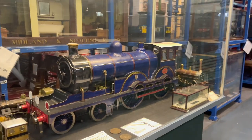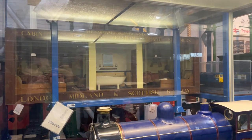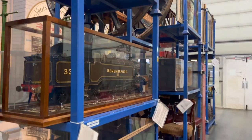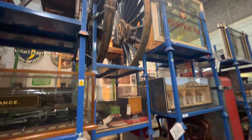This institution, which is part of the Science Museum Group, has curated a treasure trove of railway artifacts and rolling stock that vividly showcases the history and evolution of rail travel in the United Kingdom. These items provide a fascinating glimpse into the daily operations and human stories behind the railways.